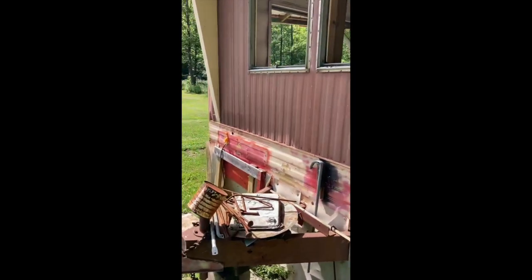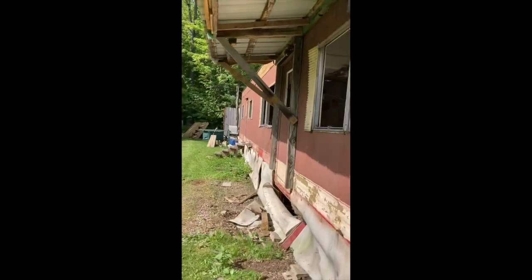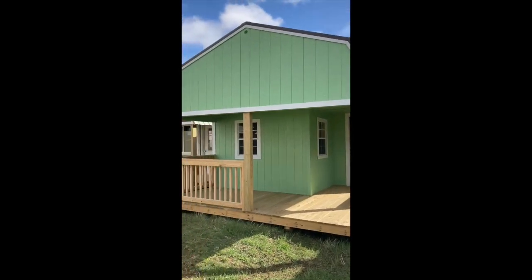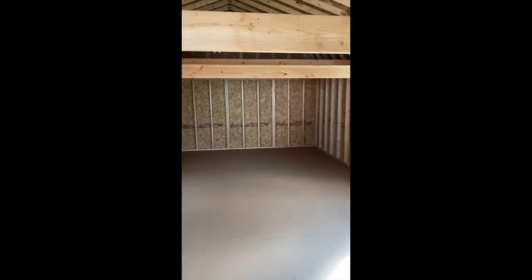But how are we going to replace it? With lumber prices out of control and campers difficult to get, we had to get creative. Eventually, we stumbled upon a portable buildings company that was selling a shed with a deck. We knew this was our starting point.